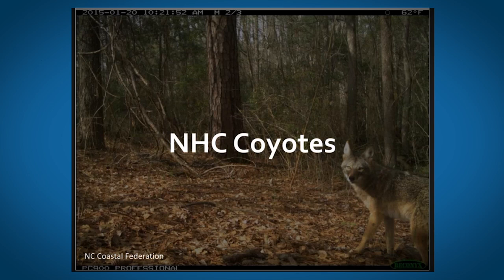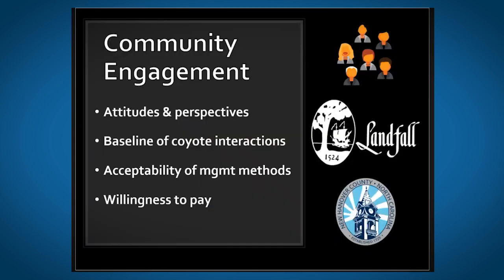So maybe you guys are familiar with the coastal feds that are here. They had a game camera out and they had posted this picture. So that's just one of those on their property. And so I just want to give you an understanding of what I'm going to talk about next.